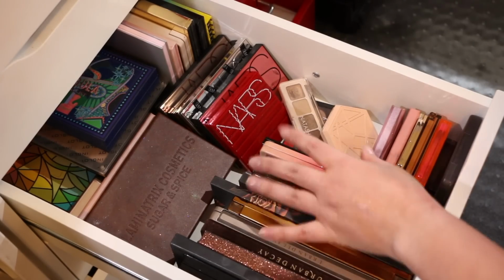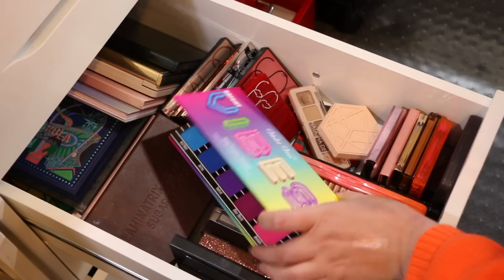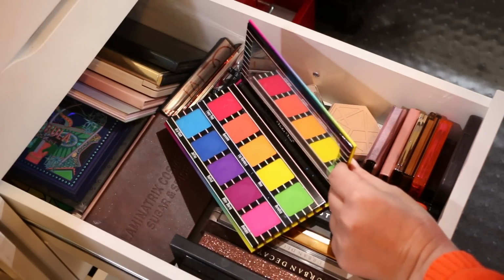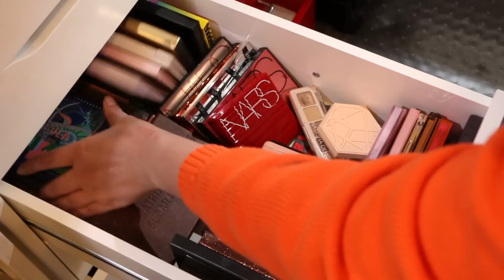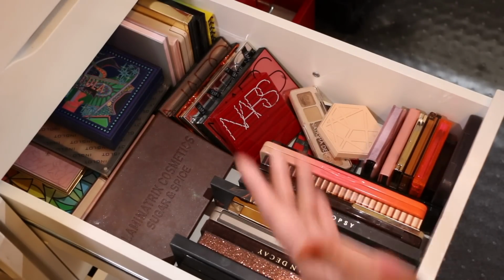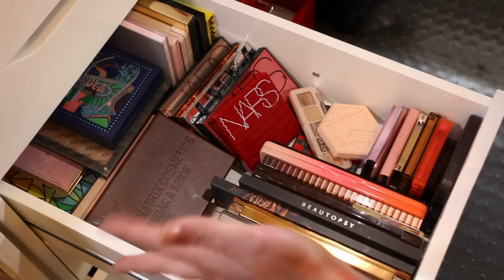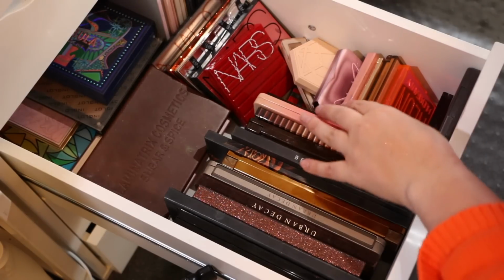I did keep some colourful palettes, like for example this is the Violet Voss Vibes palette. I figured this would be fun for dress ups and stuff, especially since I've got kids, so I want to keep some stuff for that. I don't want to have to go, oh damn, I had so many orange eyeshadows and I threw them all out. So yeah, this is the drawer of palettes that I'm keeping.